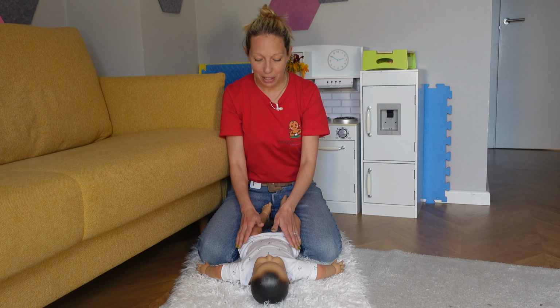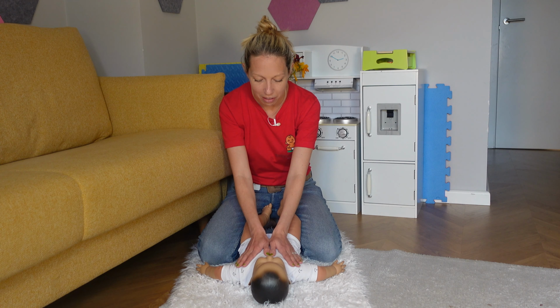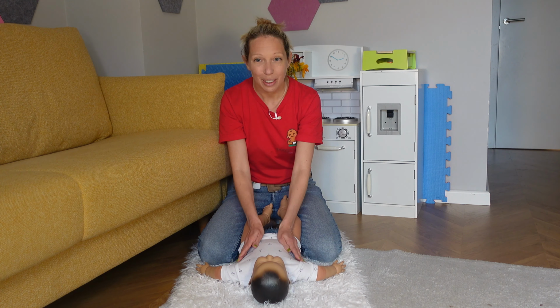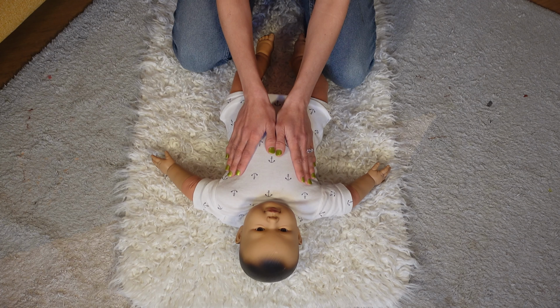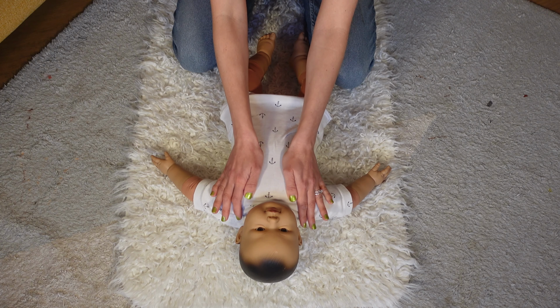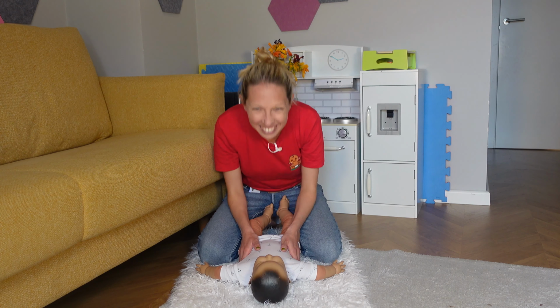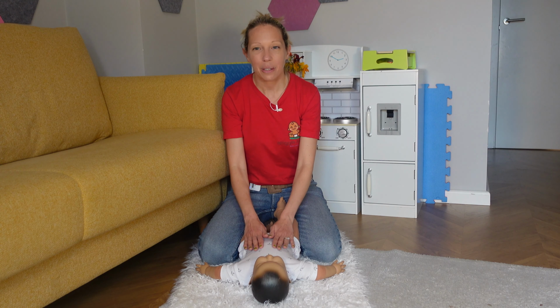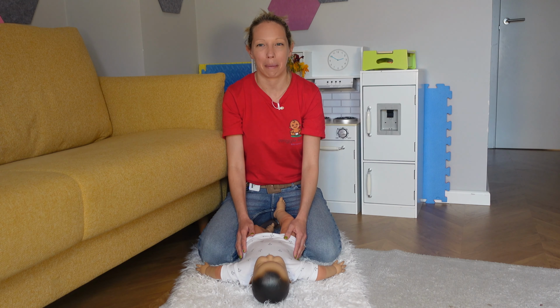Okay, and then we're going to finish up by going back to the same move that we started with of drawing those hearts on baby's chest so that baby knows the massage has come to an end. And of course, ending with a nice kiss. And we'll repeat now, doing the actions, but I'll stay quiet so you can enjoy the moment with baby.